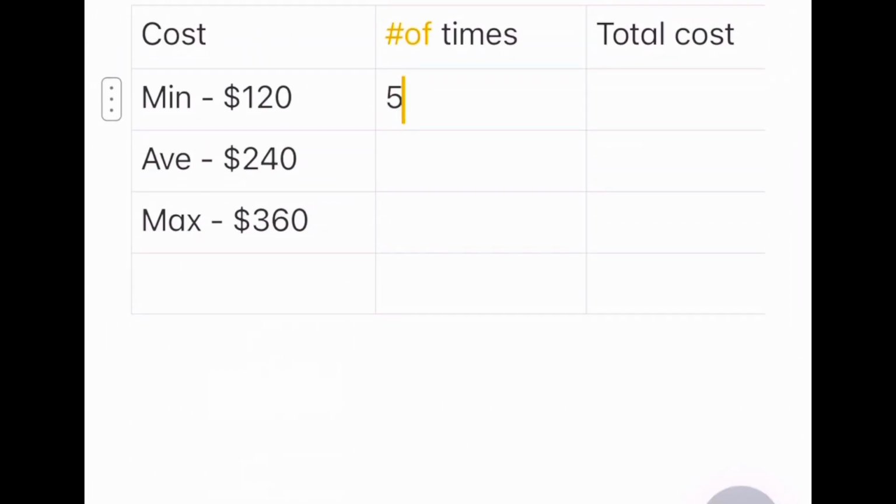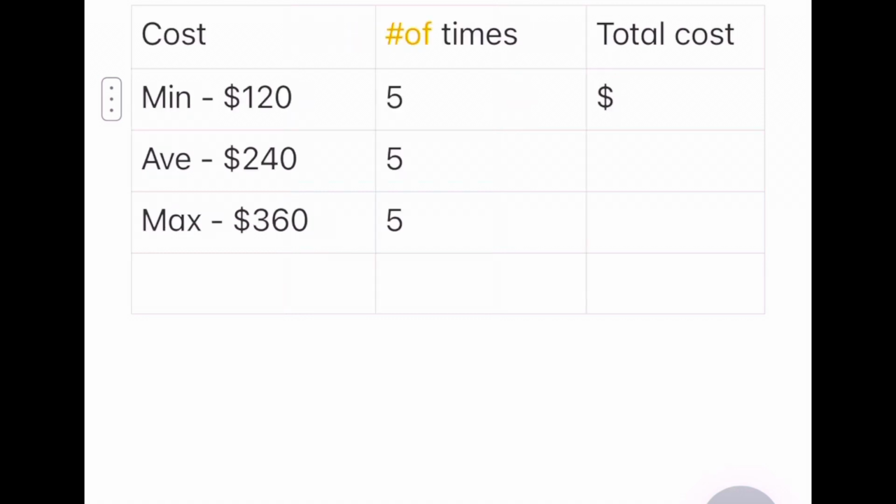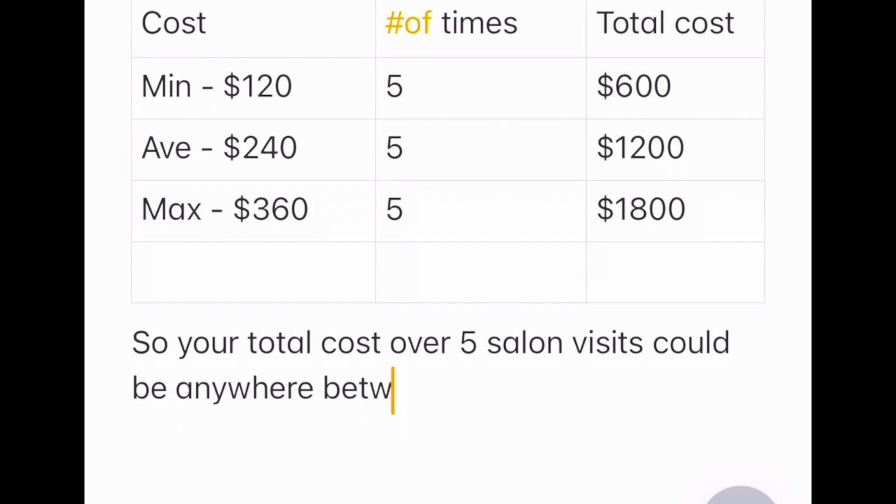So now we're going to multiply each of these costs by the number of times that I've done my hair myself so that we can compare it directly to the number that we calculated for the at-home do-it-yourself version. So when I do this, we end up with $600 for $120, we end up with $1,200 for $240, and we end up with $1,800 for $360. So that means your total cost over 5 times of getting your hair done could be anywhere between $600 and up to $1,800 when you include tip for a balayage on long hair.